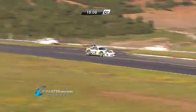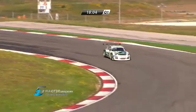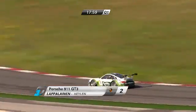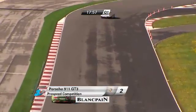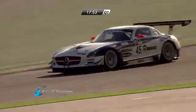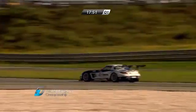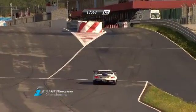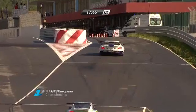Yeah, and what a cross-section of cars that we've got to enjoy. Now, the Porsche, in fact, the Porsche number 2 car there, the Pro Speed team, you're looking at the car of Petri Lapalainen, but Pro Speed competition won the Teams Championship in FIA GT3 last year. There are only 2 Porsches, though, run by the Pro Speed outfit in this year's championship. At the moment, there might be others joining in on perhaps an invitational basis.